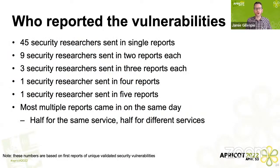Now, looking at who reported the vulnerabilities. So we had 45 security researchers who sent in single reports, 9 researchers who sent in 2 reports each, 3 researchers who sent in 3 each, 1 who sent in 4 reports, and 1 very active security researcher who sent in 5 reports. Now, these reports are based on first reports of unique validated security vulnerabilities.